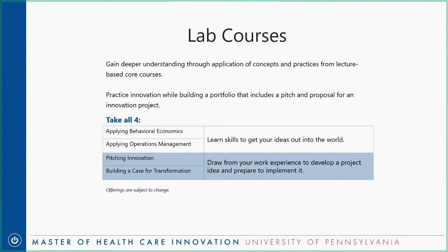And I want to draw special attention to the final 2 labs in the program, Pitching Innovation, Building a Case for Transformation, which are highlighted in blue here. In these 2 labs, which you'll always take in the final semester of the program, you're going to be asked to draw on your work experience to actually develop an idea for a project and get ready to implement that project. So by the end of the degree, you'll have a fully developed project proposal in hand that's ready to be implemented in the real world.